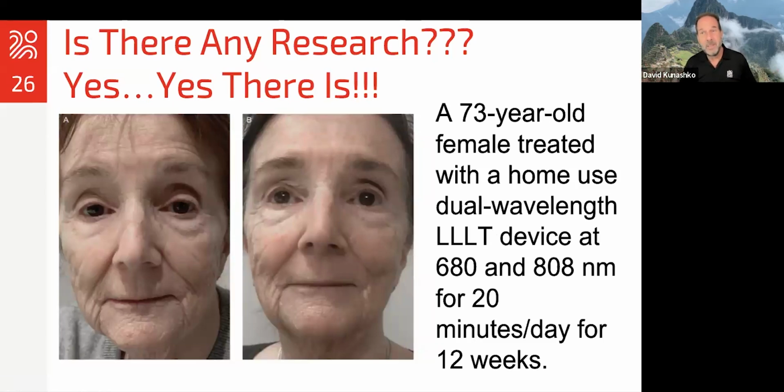680, 808 nanometers. If you're not sure, that's red and near infrared, basically the same as what is in our equipment. Treatment for about 20 minutes a day. And they did this for 12 weeks. Okay, so almost daily or most daily treatments and for 12 weeks. That's about 3 months, right?